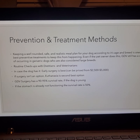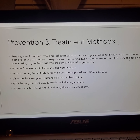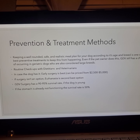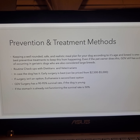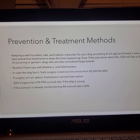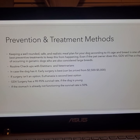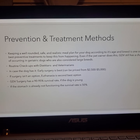The later you wait to get treatment for GDV, not only will the canine suffer, most of its organs will also start to suffer with it, including its stomach. If you brought in a dog that had GDV for a long time, and it turns out that its stomach isn't working, the survival rate will go down by 50%. You might want to possibly consider euthanasia as your option at that point.